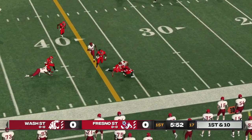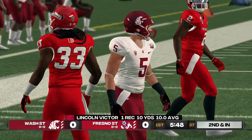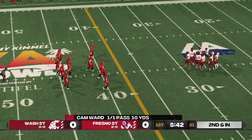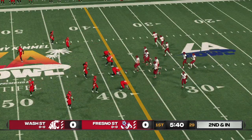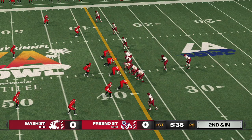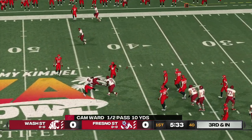Catches it, and he's looking for more. Tackle made at the 37. From their own 37-yard line, it's second down. Looking for his man, incomplete.